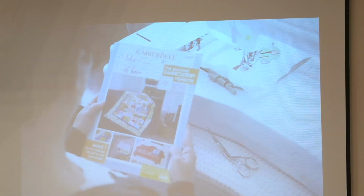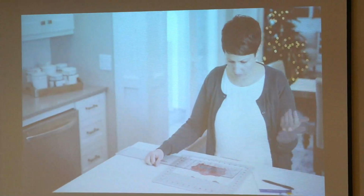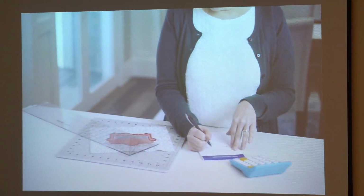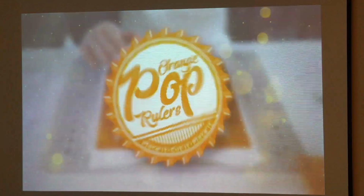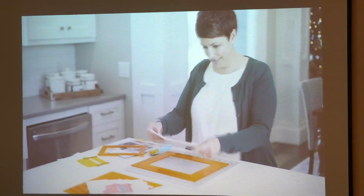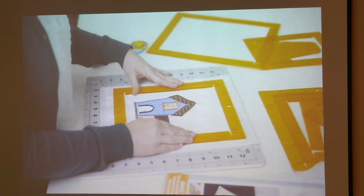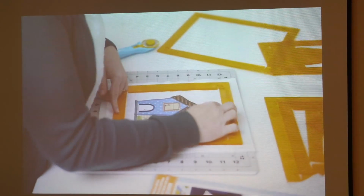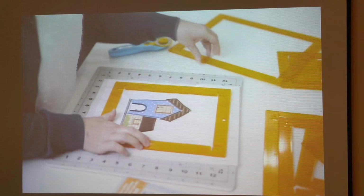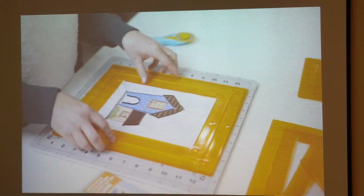A classic problem quilters and embroiderers have struggled with for years is not being able to see exactly where designs will be cut. The old adage, measure twice, cut once, no longer applies. Simply place it, cut it, piece it with Kimberbell Orange Pop Rulers. Orange Pop Rulers make it easy to visually center quilt blocks and embroidery designs before cutting. Non-slip grips help prevent the rulers from shifting while cutting. For a better grip, simply nest the rulers together.